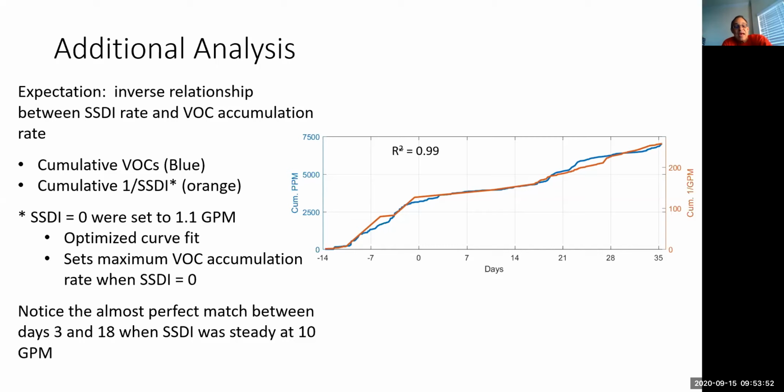We also had that really nice fit here between day 3 and 18. And that's the time when the SSDI rate was pretty much a flat 10 gallons per minute for that whole time with very little change. And the curves are sitting over the top of each other very nicely. So number one, when it's very steady, we have a very tight match.